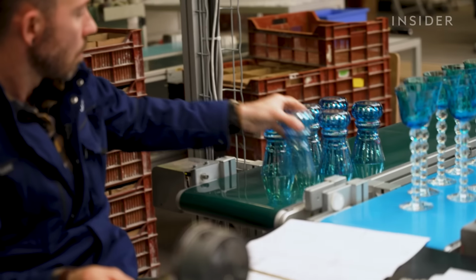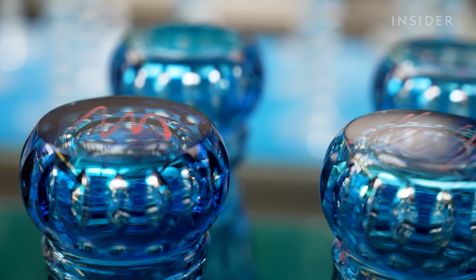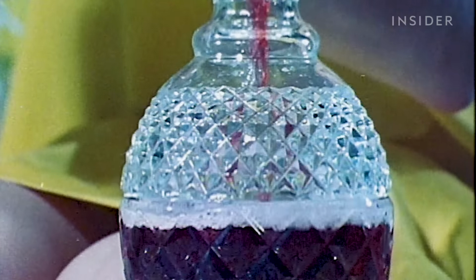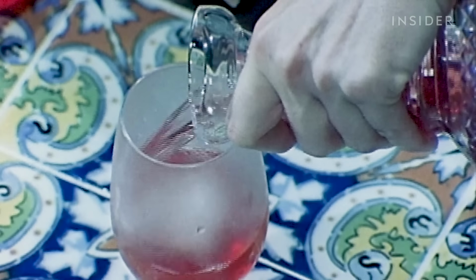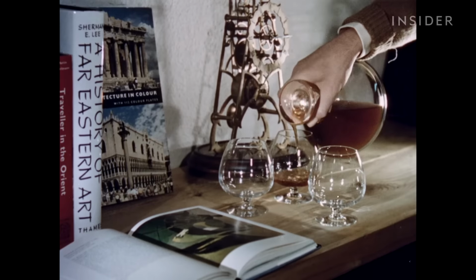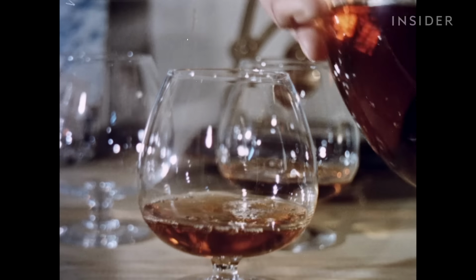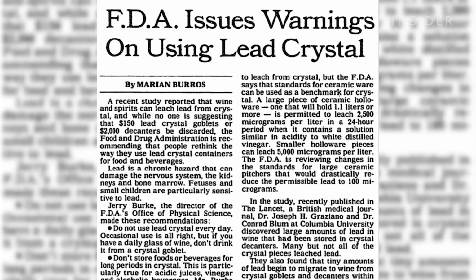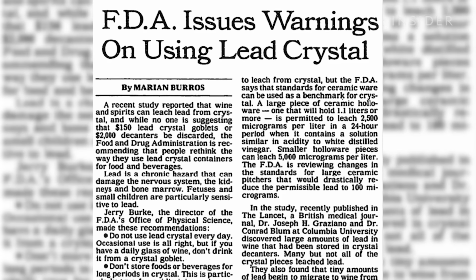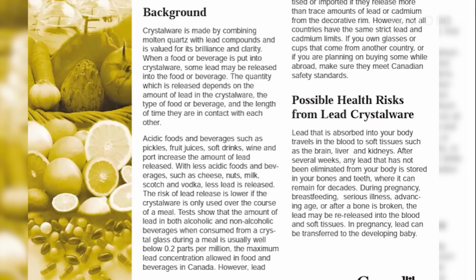Every piece is coated with a special solution as an extra precaution to prevent lead from leaking. Lead contamination from crystal is extremely rare, but studies have found that small amounts of lead could leak into alcohol when it's stored in crystal decanters for extended periods of time. In the 1990s and early 2000s, the US and Canada issued warnings about lead contamination from crystal glass.